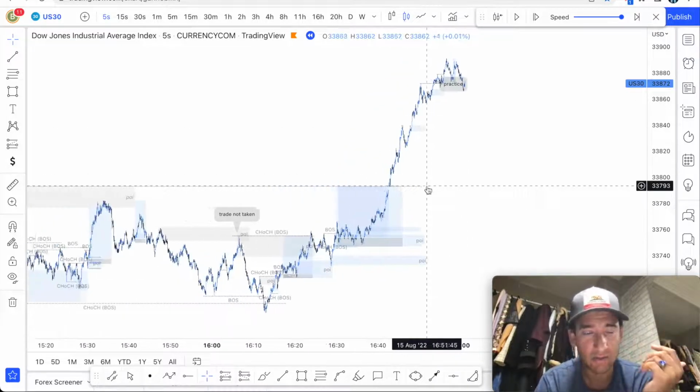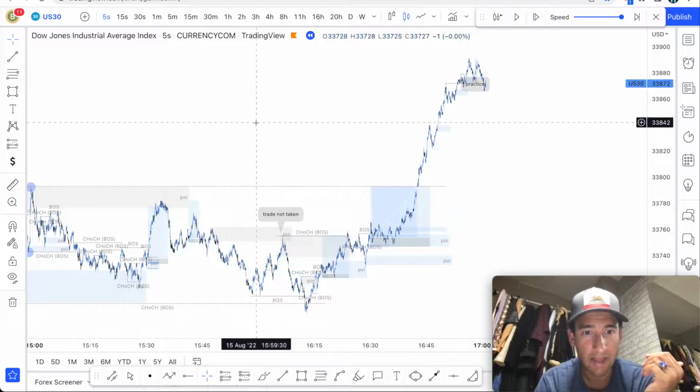That's all the trades we've taken on Monday, the 15th of August.